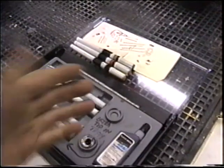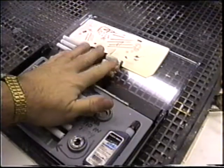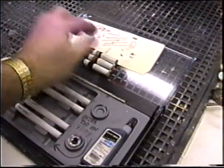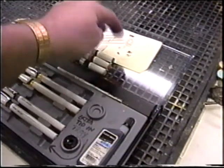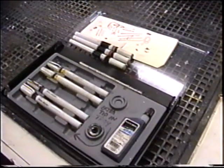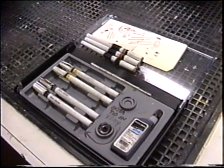A couple of tips at the end of the day: always store the pens with the caps on them. I like to leave them tightly capped. Hopefully tomorrow I'll just give it a couple of little dots and it'll be ready to go. But you never can bank on it, that's for sure.